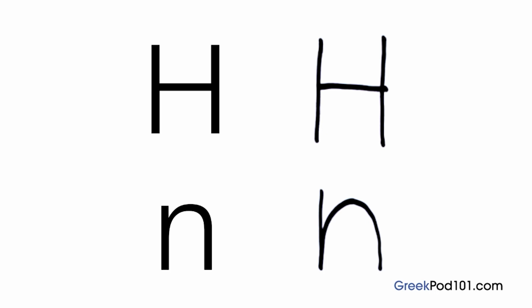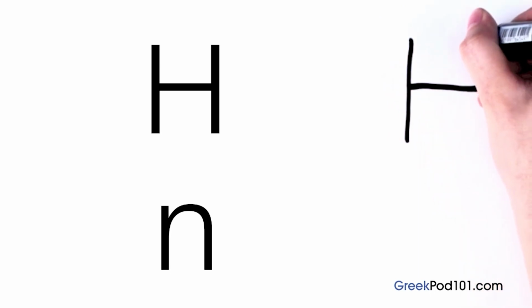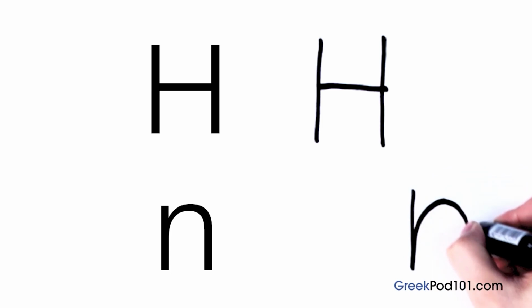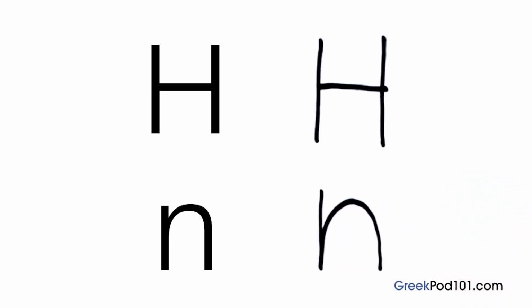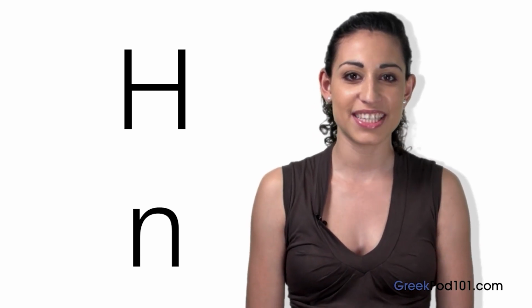Let's do it again. Here's the uppercase form. And here's the lowercase form. This character is pretty easy, since the similarities to the English H are big, aren't they? So let's step up the difficulty with our second letter, the strange-looking psi.